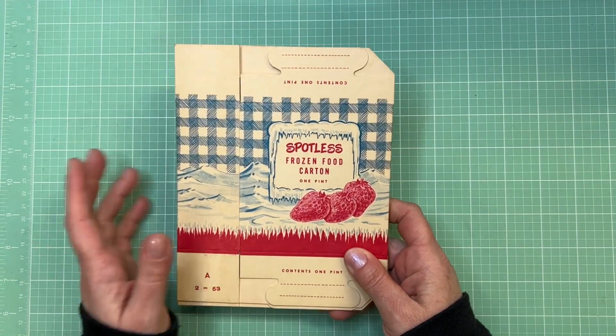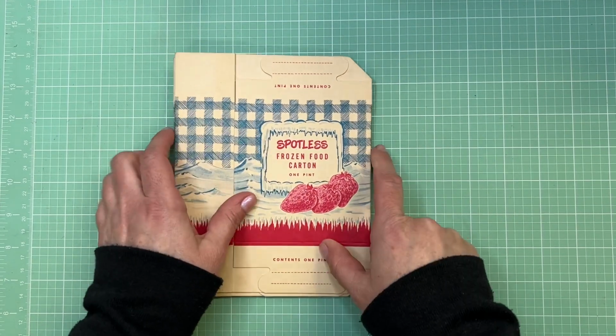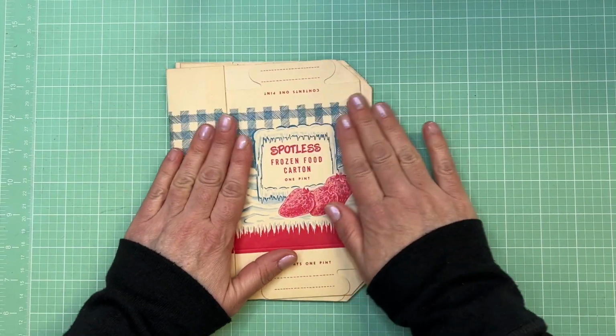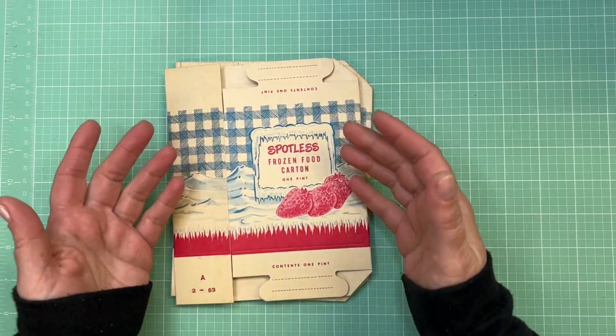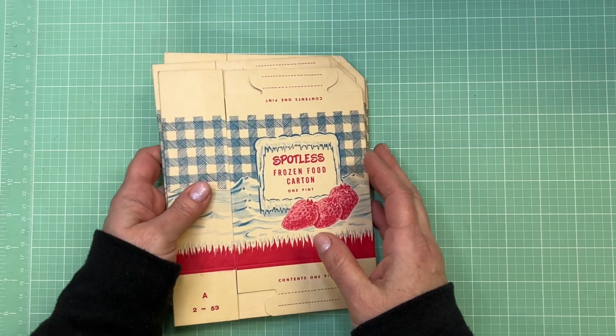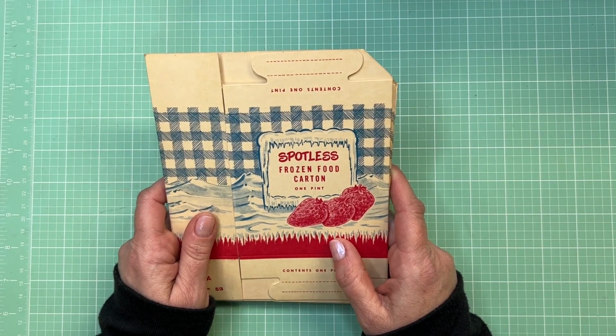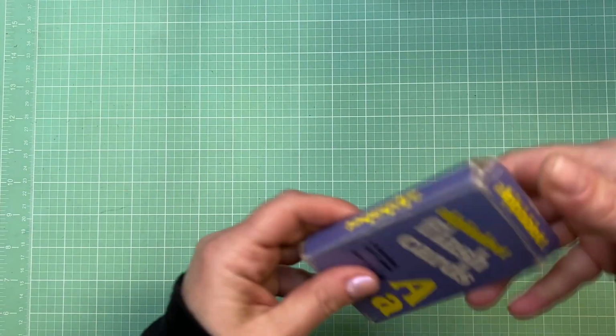But if you are vintage shopping, definitely take a look at these and look for a container that's wider in the front so that you can make a cover like this. You could probably do something with the narrower ones, maybe like a traveler's notebook size or something like that. That might work too. And then I got some flashcards here.